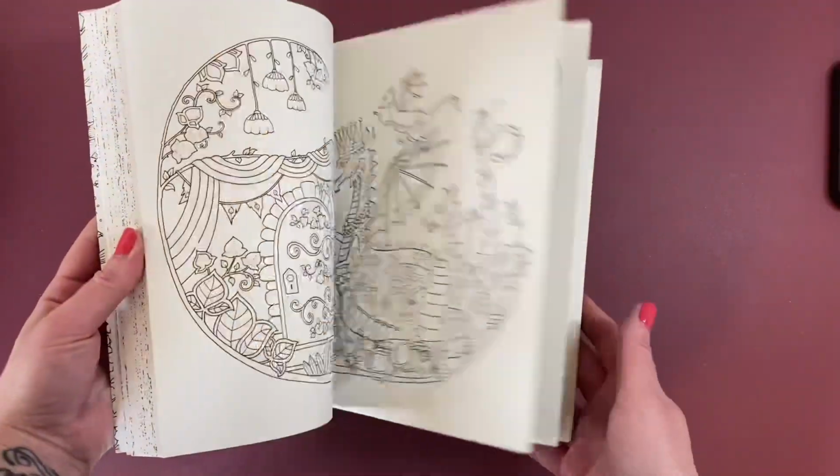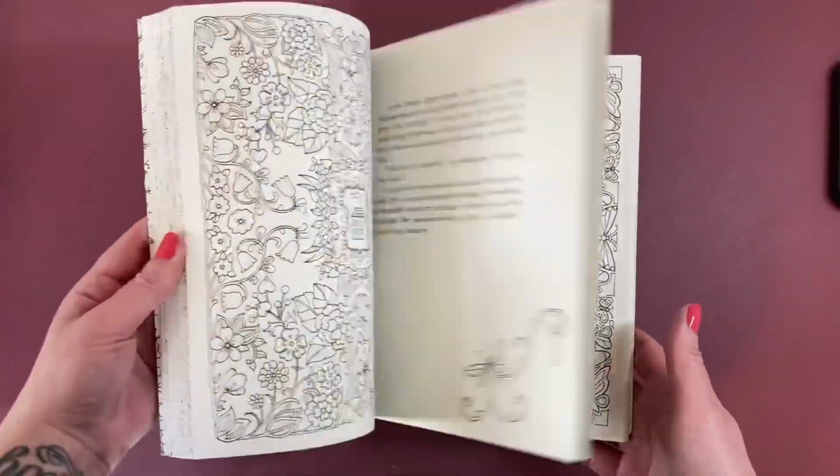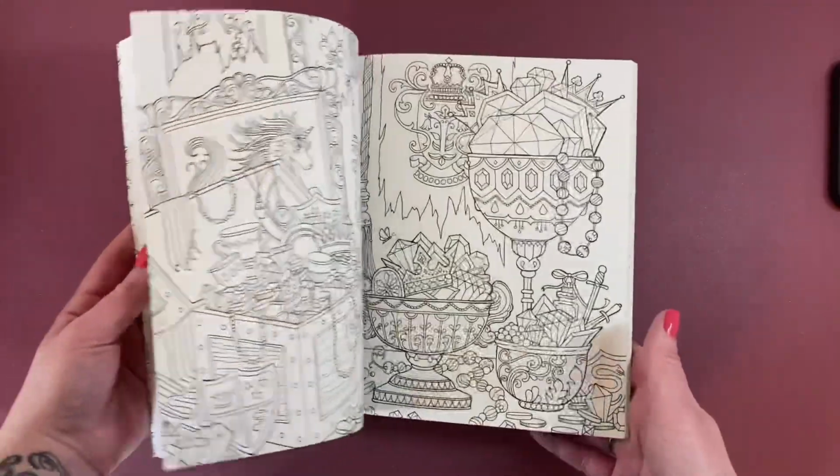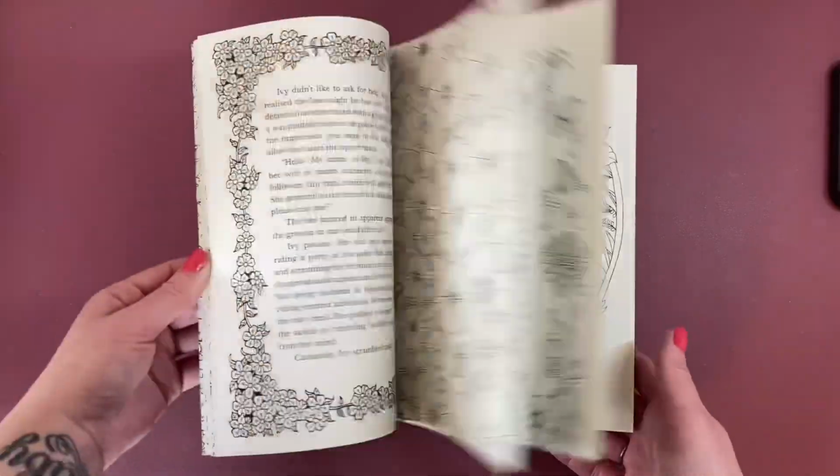But this is like a story, so you can read the story and colour it. Be quite nice to give to your children. Colour it and give as a gift to your children to read. Really beautiful one, that one.